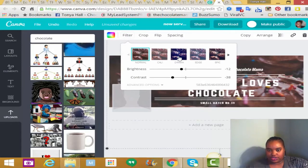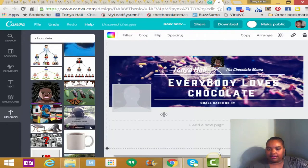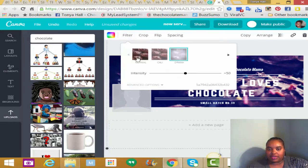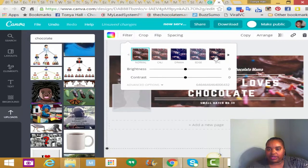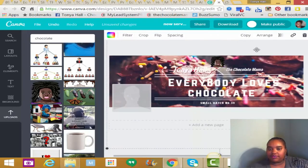If I want to change it to drama, it'll change that filter to more darker, more dramatic coloring. I can go back in here and put it back to normal. But you have lots of different things that you can change. Intensity, I can make it more festive. Actually, I think I really like the festive because it gives it a little bit more punch, right?